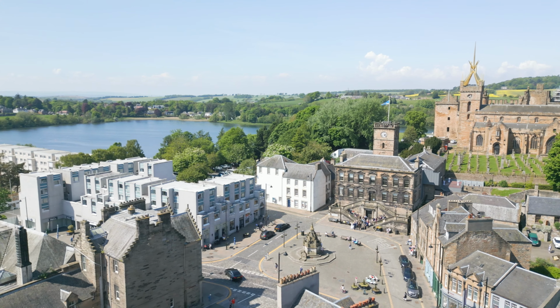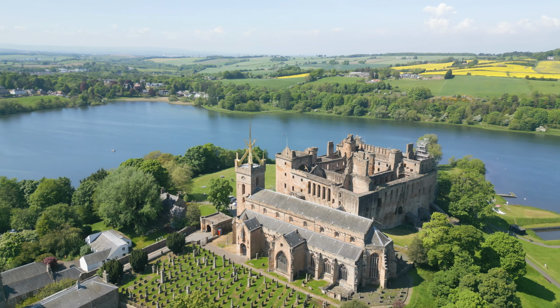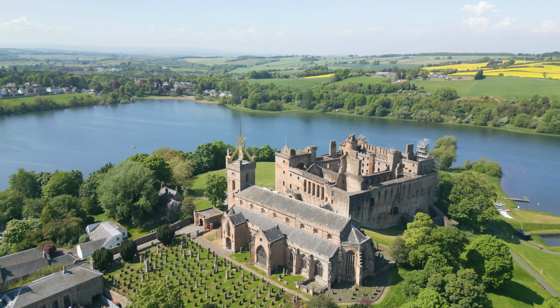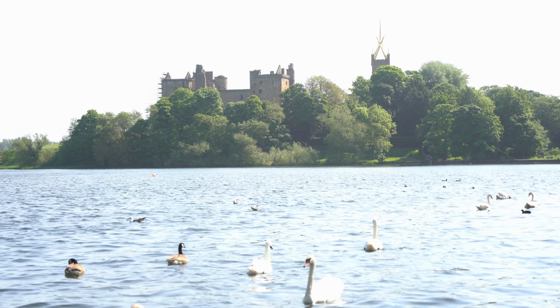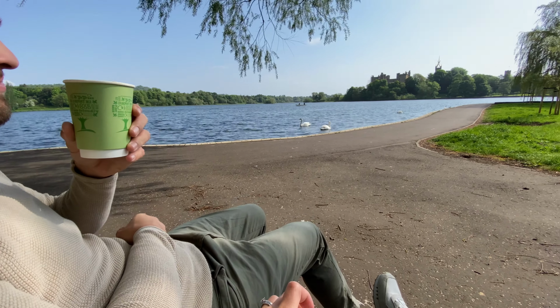We dropped off our luggage at the hotel where we are staying, that we'll show you later, but our room wasn't ready yet because we came a little bit earlier, so we decided to stroll around Linlithgow a bit. And definitely the biggest attraction over here is the Linlithgow Loch, which is this beautiful lake with its wonderful nature all around, so we decided to explore it.